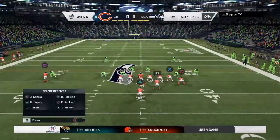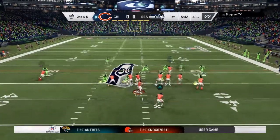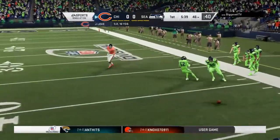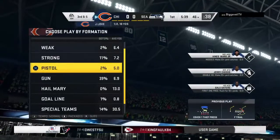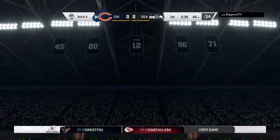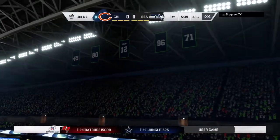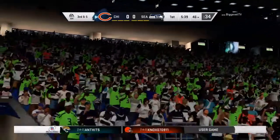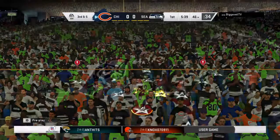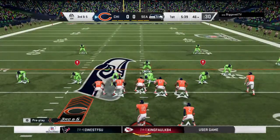After the pickup of 5, here's 2nd and 5. And his throw's going to be incomplete. Let's give some credit to the defensive guys on that play. Able to bat that one away. Sure looked like they were trying to hit the corner route. They come up now 3rd and 5 following the incomplete pass.